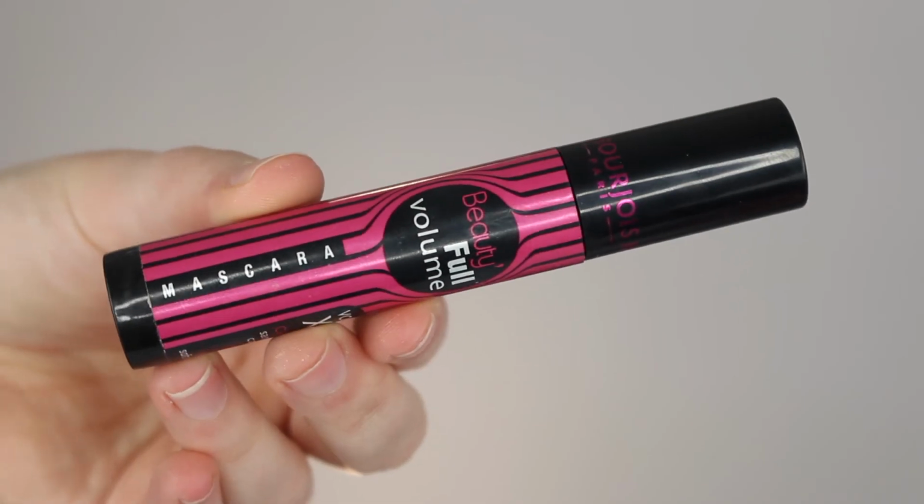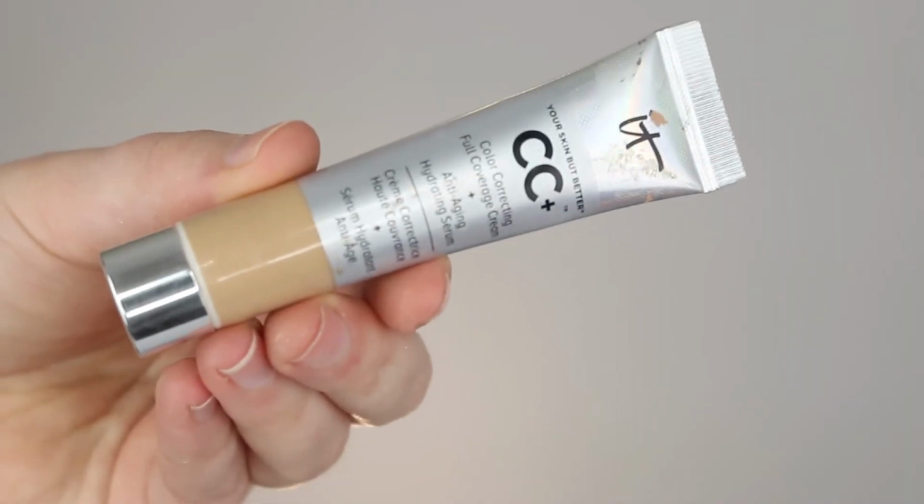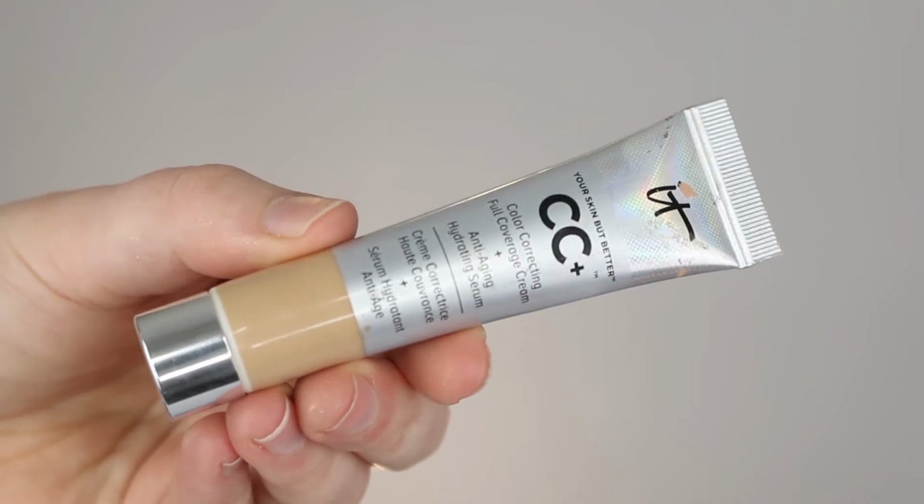Also, I've got my Bourjois Beauty Volume Mascara. I just finished up the IT Cosmetics, so I thought I would roll this one in. This is a full size, whereas the IT Cosmetics was a sample, so we'll see how we go with a full size mascara. I also have a sample of the IT Cosmetics CC Cream in Light. Now, I'm rolling this one in because I think I'm pretty close to finishing up the NYX foundation, so I think this one will pair well with the CC Cream, and hopefully between the three of those products, I will get all three of them finished by combining them.